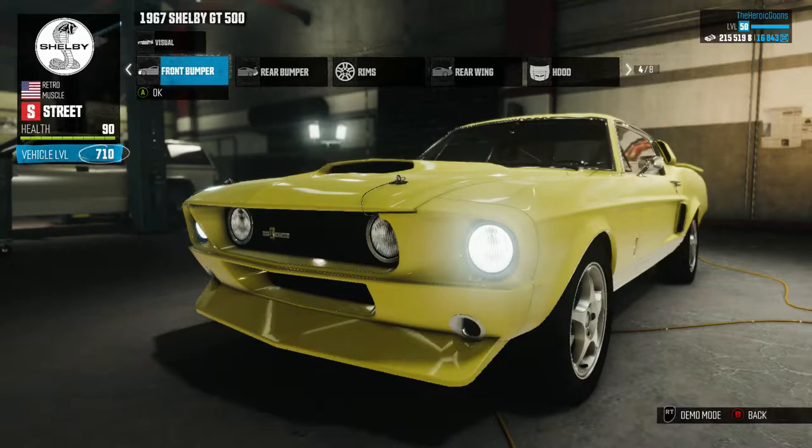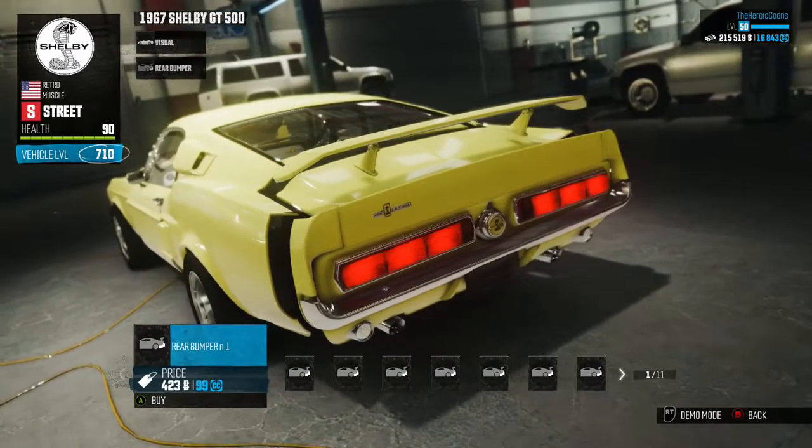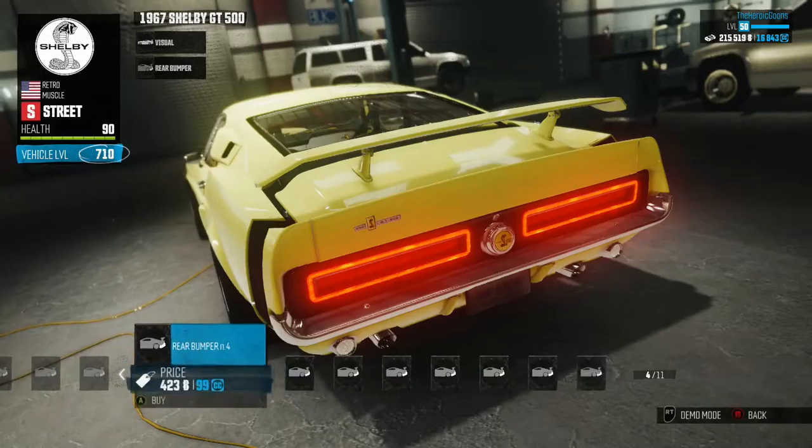Now you're probably going, why didn't you go with the LED light bulbs? Because I am very picky when it comes to making a true muscle car. Not like the 2015 Mustang where it looks like a freaking luxury car. No offense to it, that thing looks bad.